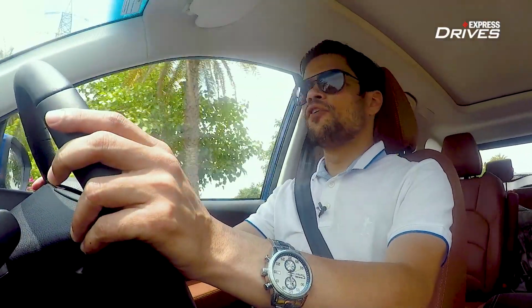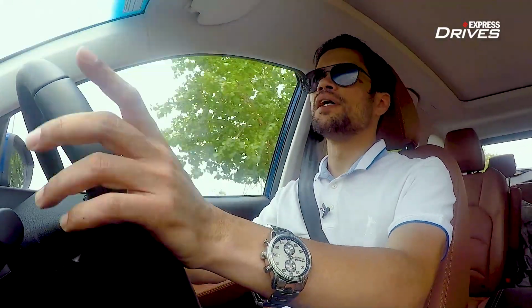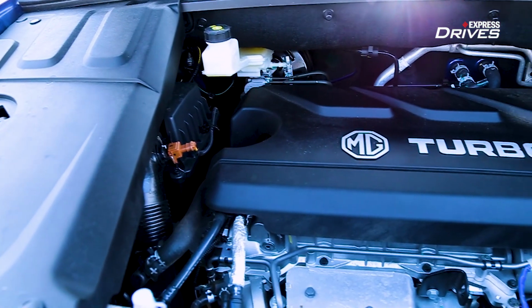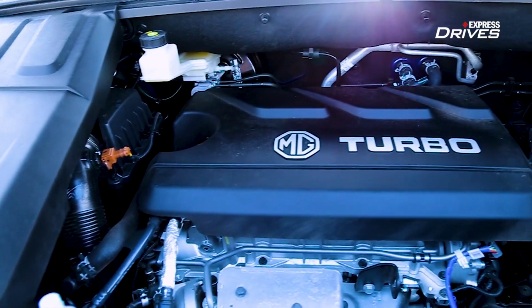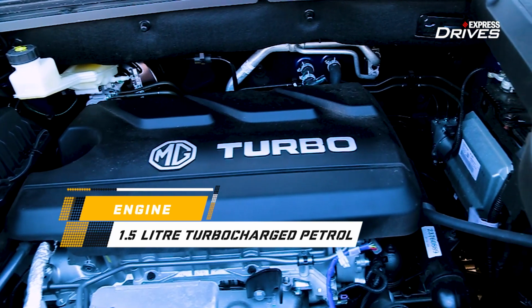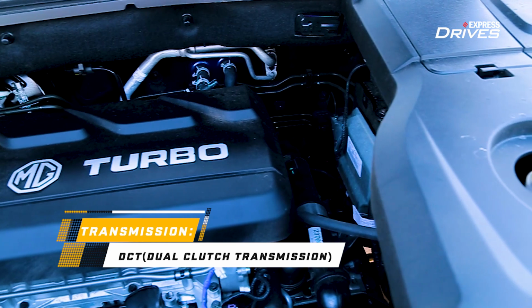Now let's talk about the performance of the Hector Plus. If you're going to be in the driver's seat, you get a choice between a 1.5 litre turbocharged petrol engine and a 2 litre diesel engine. The one that we're driving right now is the turbocharged petrol engine with a DCT, that's a dual clutch transmission. And this is not the hybrid model.